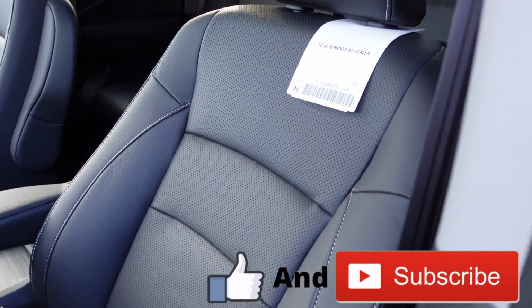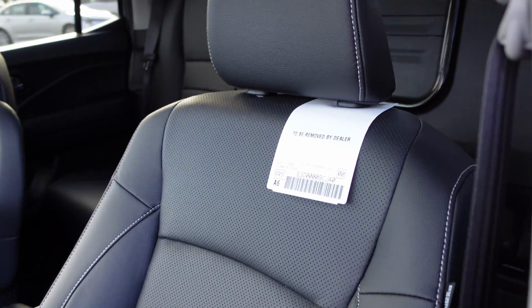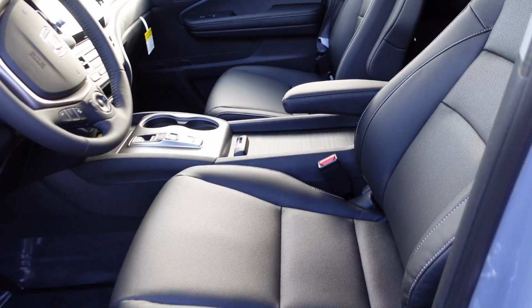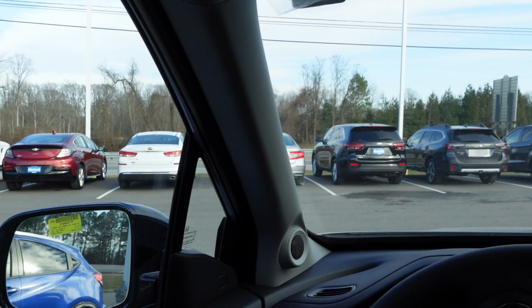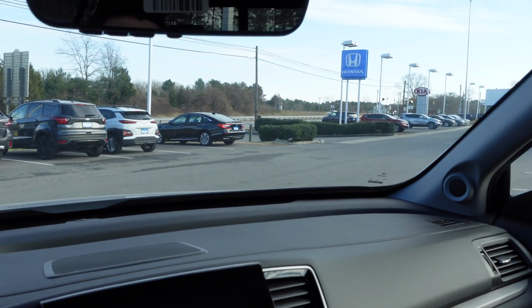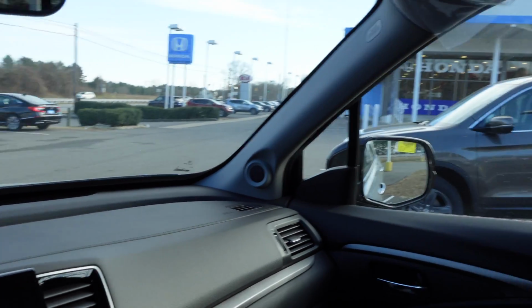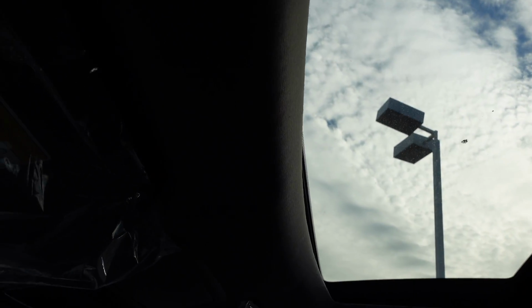Black leather seating surfaces that do have perforation here on the vehicle, and they look very nice and very comfortable here in this Ridgeline. Let's jump up inside this vehicle. All right, welcome inside the Ridgeline. I'm gonna give you a quick view outside the front of the vehicle so you can see the visibility. And then raising up above our head here, we do have a nice sunroof that is powered.